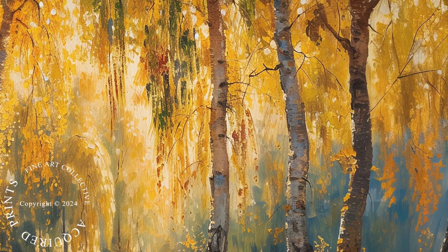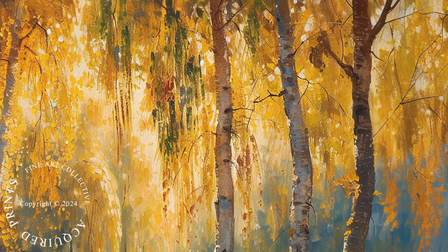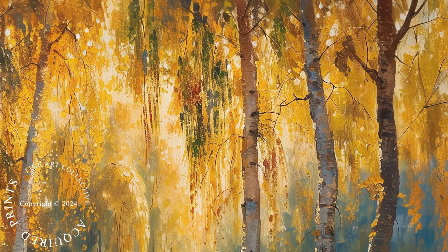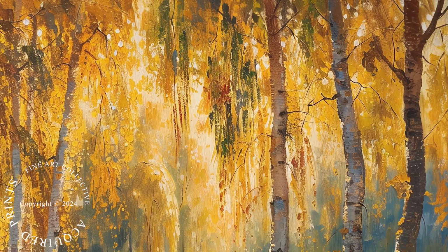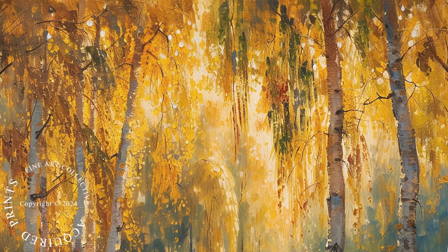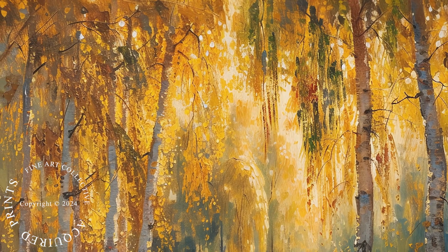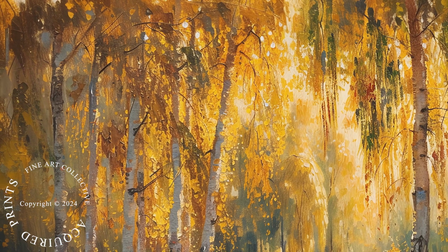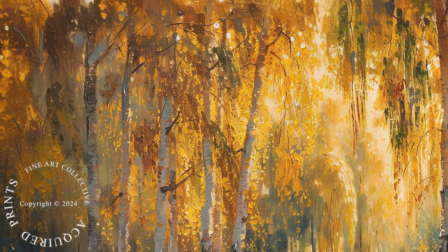The trees prepare for their winter slumber. They leave us with a parting gift, their leaves, an interesting mosaic of colour that reminds you of the beauty in just letting go. This painting captures the essence of autumn, not just in the visual splendour of the birches, but in the feeling it evokes within us. The representation of autumn is special.